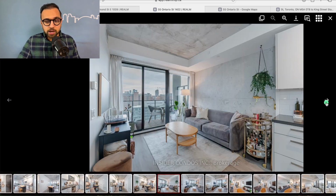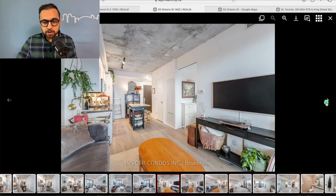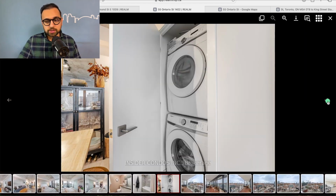And you see the layout is a proper box. There's no wasted space, so you can set up the unit in the most efficient way. And here's the bedroom. One more thing I want to add is that you're looking out north from this unit. Typically, north facing units don't get that much sunlight exposure. You do get some sunlight, but it'll be in the evenings, so not much. That's something I wanted to point out.